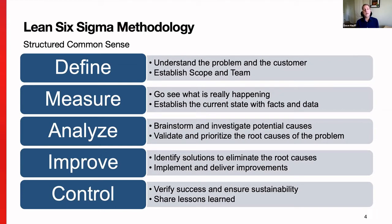So at the beginning, in the define phase, be really clear what the problem is that we're trying to solve, and we'll spend a bit more time on that today. Who the customer is, what are their needs and their requirements, and then also what's in scope and what's out of scope for the project, who's on the team. And then in the measure phase, let's go get some data and let's see what is actually happening.